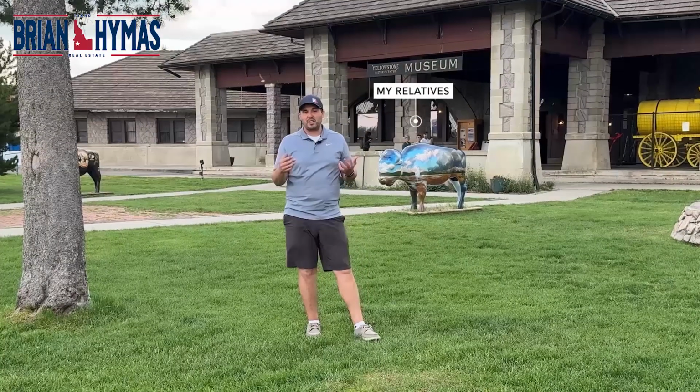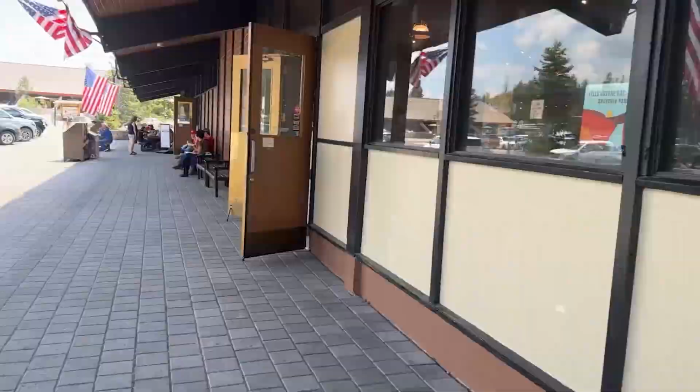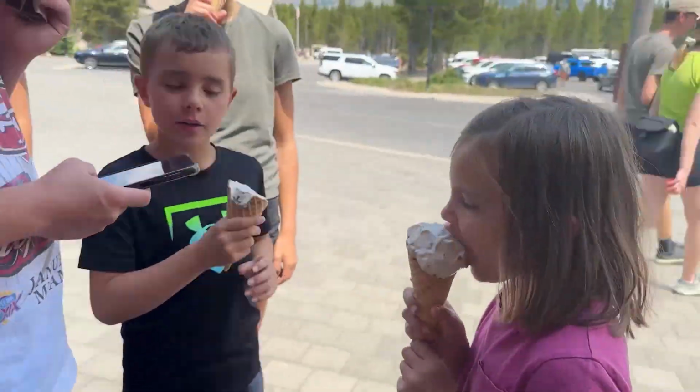One of our favorite things to do here in West Yellowstone is get ice cream. I know it sounds lame, but it's Wilcoxon's. It's the brand you find inside the park. It's also a brand you find here on the outside.